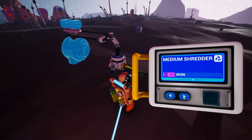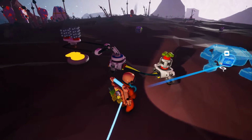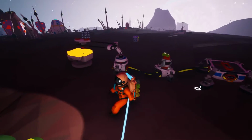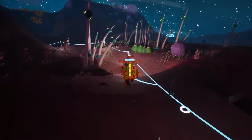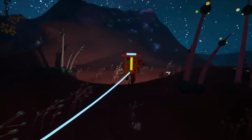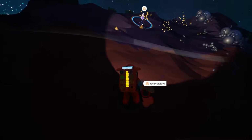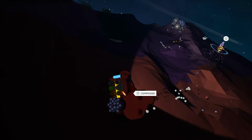Now let's see, the next thing we're going to need is a printer. Just to get some research done while we're kind of out and about looking for lithium. Again, it's not going to be anything crazy by any stretch, but we have all this great research here, and we don't have any research going, and it just feels wasteful. And we are going to grab some of this ammonium to take back with us, which is really wonderful.